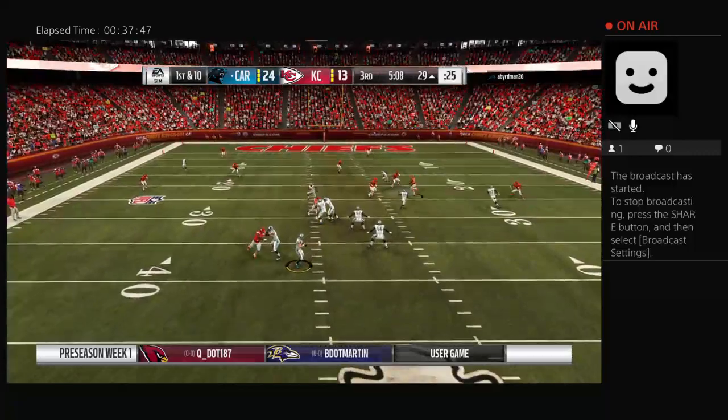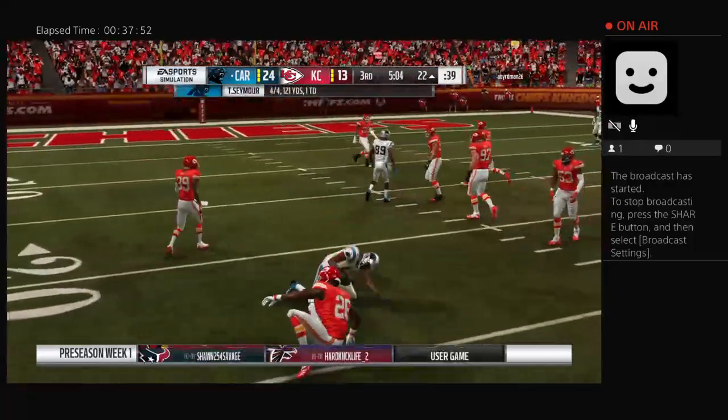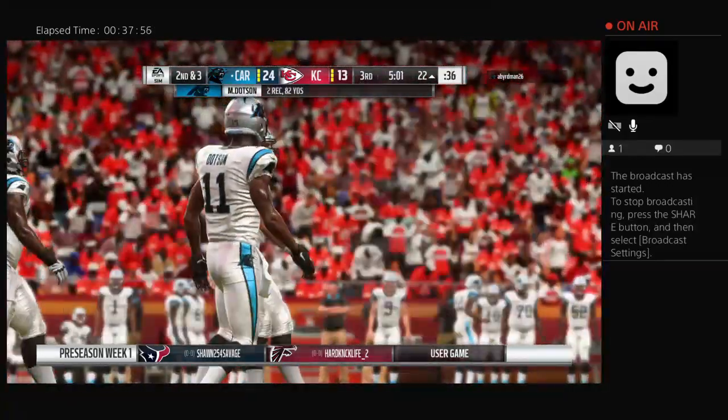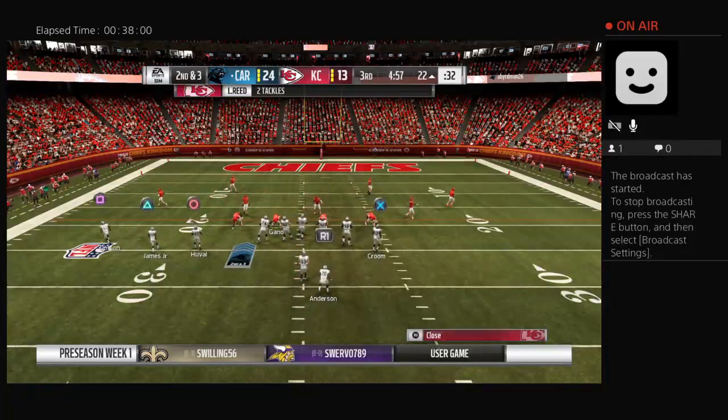Now on 1st down, he'll drop to throw it. Looking left side, he's got it, complete. And he'll be a couple yards shy of the red zone here at the 22-yard line. Able to get 7 on that 1st down pass play. 2nd and 3.